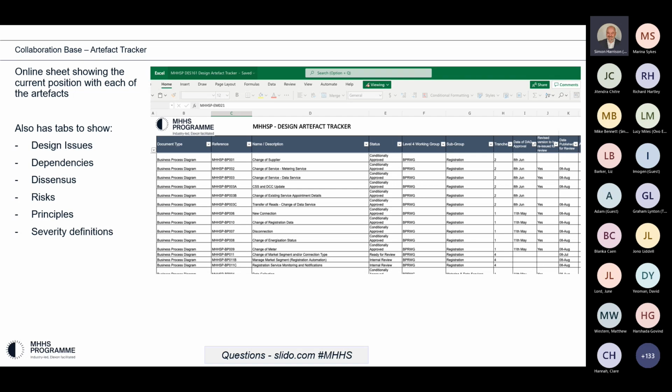There is a quick link on that page that shows you the artifact tracker, which will show you all of the artifacts. There's around 80 of them by type, by state, by readiness, whether they've been approved or not. And that artifact tracker also has tabs that will give you a view of the design issues that have been raised and discussed and the state that we have against those, any design dependencies that have been identified. There's a tab for dissensus, where the program has been through a discussion of a particular subject and agreed to disagree and documented where things sit with those.